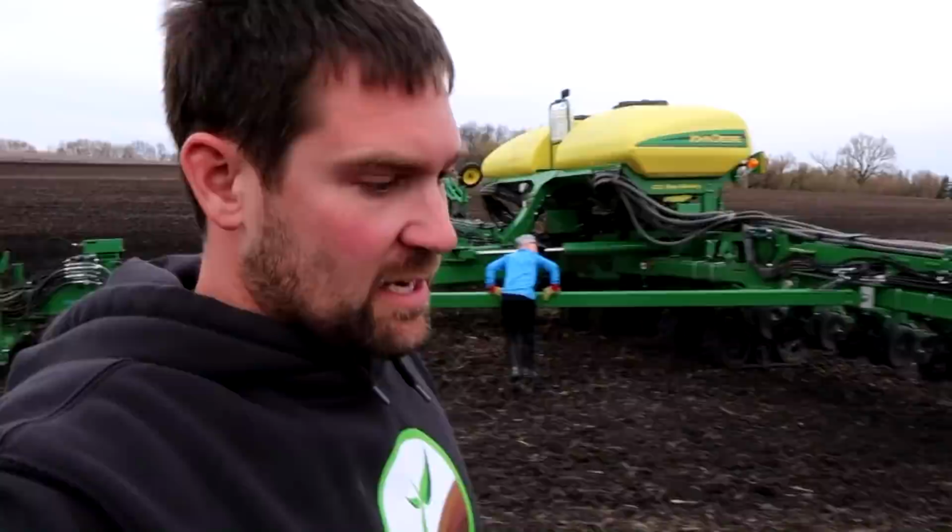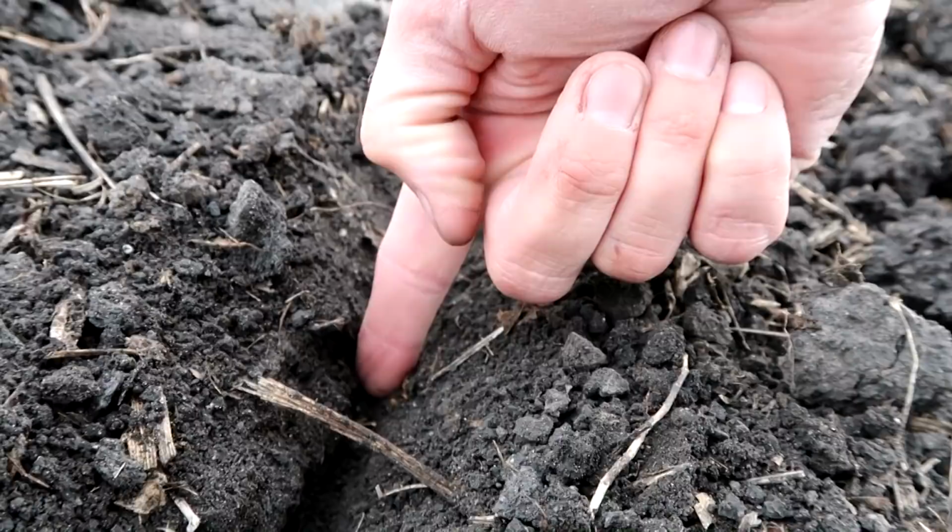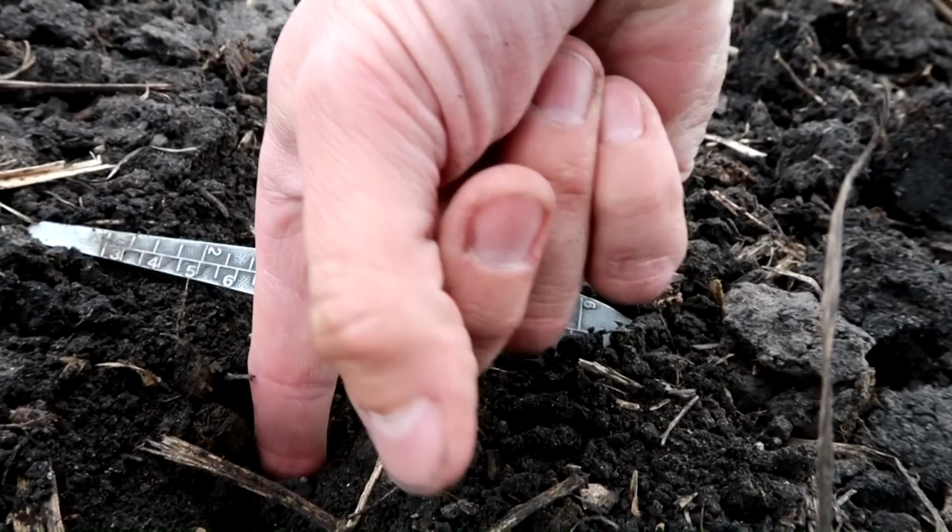Seed check. So we've got a seed down in here. We want it right around 2 inches, which we are real close. This crease on my finger's right at 2 inches. By the time you level that all off, we're right up in there. Seed at the bottom of the trench.